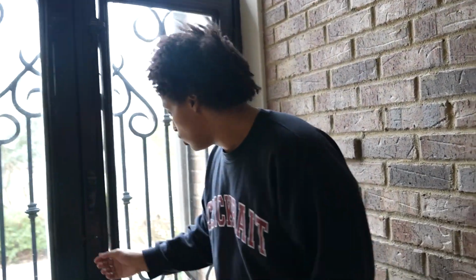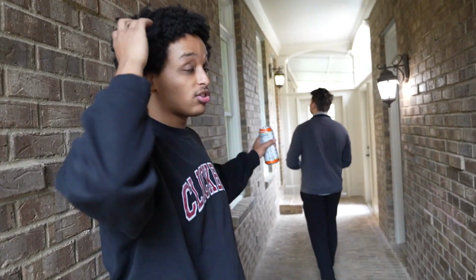I swear it's Ethiopian. Look, these are Ethiopian locks. It couldn't be more Ethiopian. You'd have to have like glass bottles on the top. You have $2.